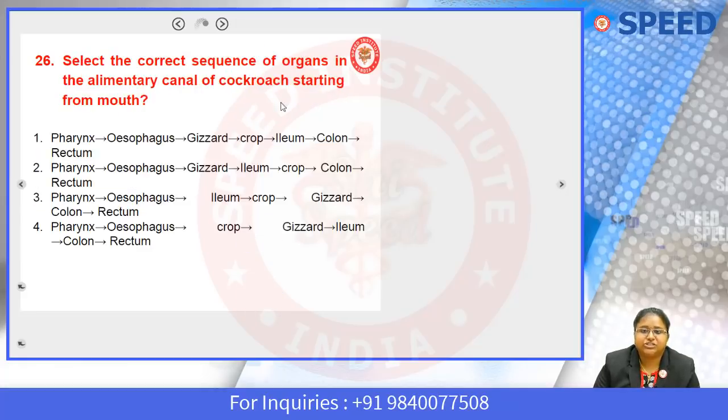Select the correct sequence of the organs in the alimentary canal of cockroach starting from mouth.